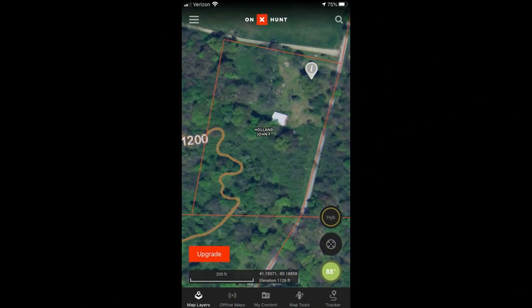I would highly suggest checking out your area on this website to see if there's older images for your home and property. Another good source to use is OnX Hunt. I currently have a free trial that ends actually tomorrow, but I do plan on purchasing this app. It shows you aerial imagery with terrain, such as you can see this one here, elevation.